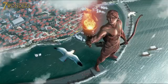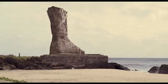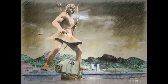Most believe that it depicted the sun god standing naked while he lifted a torch with one hand and held a spear within the other. It had been once believed that the statue stood with one leg on all sides of a harbor. But most scholars now agree that the statue's legs were possibly built approximate to support its immense weight.